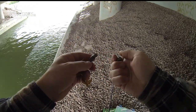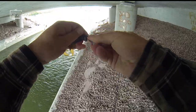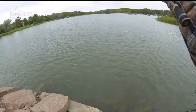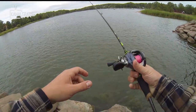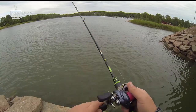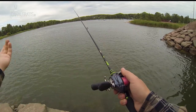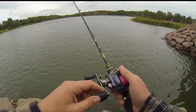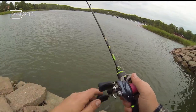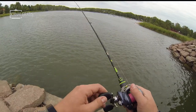I'm gonna change from monkey shad to monkey craw. The perch won't even know what's hit him. First cast with it. I think sometimes it's really important to, if they're not really seem to be... Oh! Fish on! No. I was about to say that if they're only nibbling on one type of bait, you should pick another. Start off with another one. So now I'm using a craw imitation here.